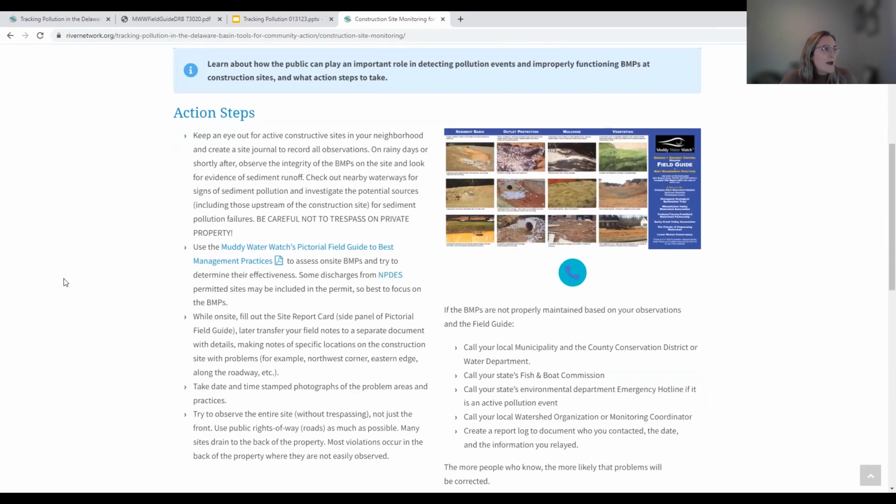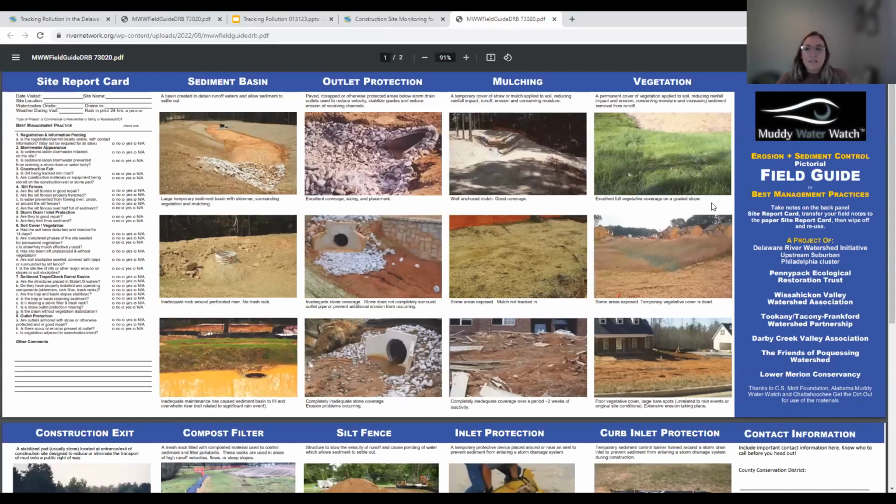And so we have listed here some action steps. And I think one of the really great resources from Muddy Water Watch is the pictorial field guide. I just want to walk through it real quickly. And again, this came from Muddy Water Watch, and we adapted it to be more relevant to the Delaware River Basin. So all of these pictures are things that folks might see in their neighborhoods in the Delaware River Basin. You'll see the top row of pictures here are what you should be seeing on a construction site. And then the second row and the bottom row are problematic pictures of things that you might need to keep an eye on or you might need to report.